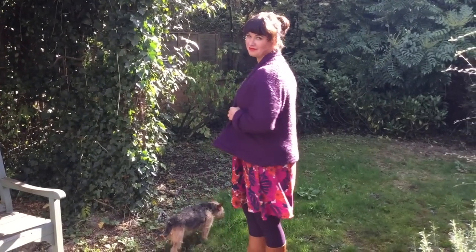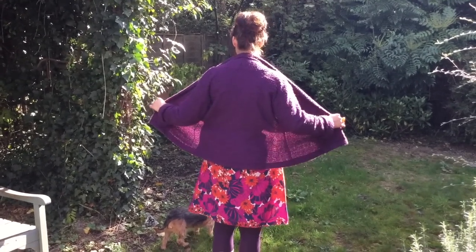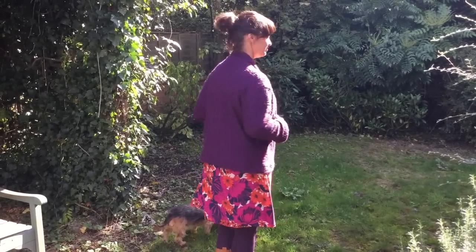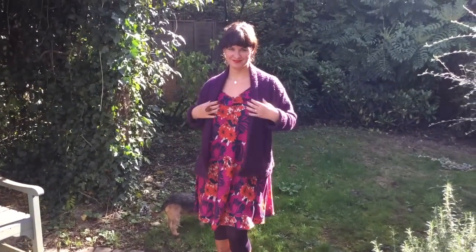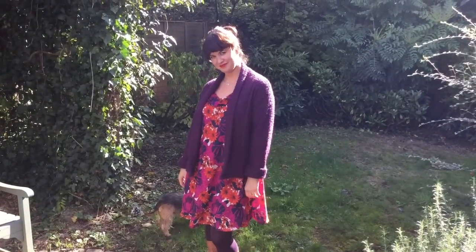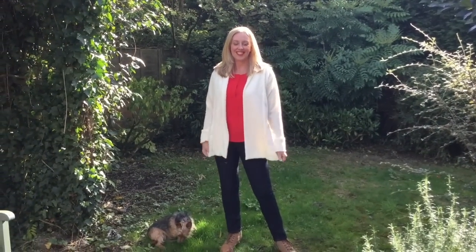But it was a really simple sew. There wasn't anything too complex about it. If you saw our previous video about the Carrie cardigan, we raved about how simple that one was. This is just as simple. So pretty much the same in terms of construction. Two fronts, a back, two sleeves and a massive band, and cuffs. That's it.